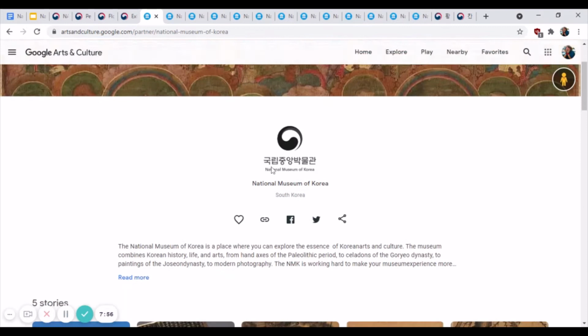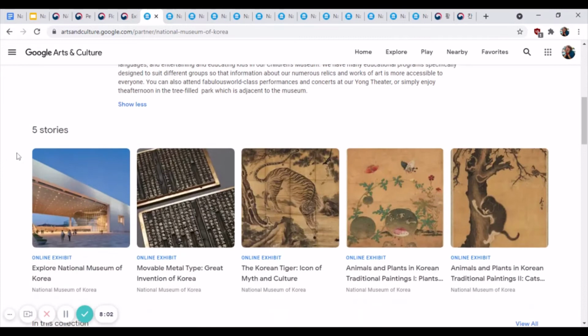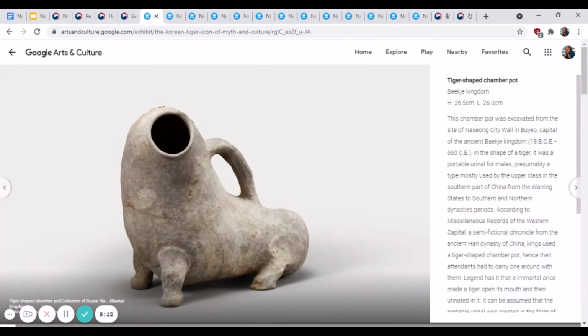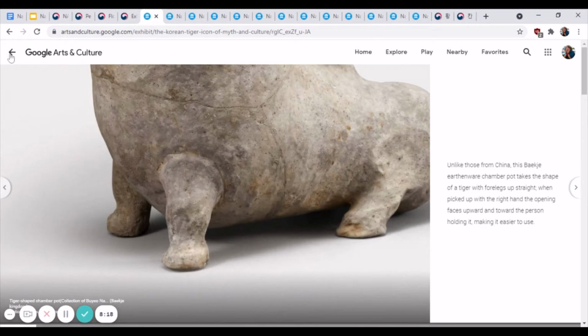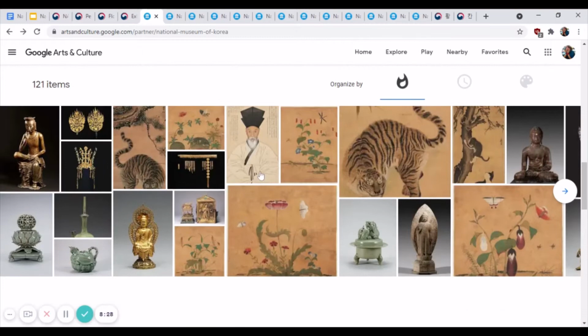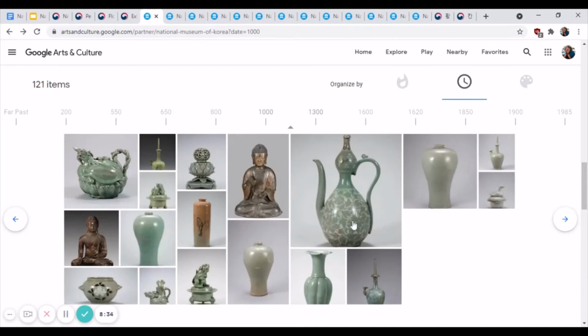So this is a basic Google Arts and Culture page. It always starts with a little description of the museum. Sometimes they're longer. This is a kind of short one. And they have what they call these online exhibits, when they're really mainly flip books, where you can learn about something thematically. You can go through. Sometimes there's embedded videos. They also have a couple of objects in the collection that you can see organized by type. This is organized by popularity. You can click to have it organized by time of when things were made, as well as by color.